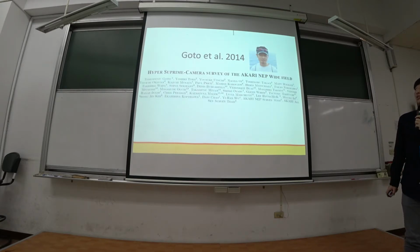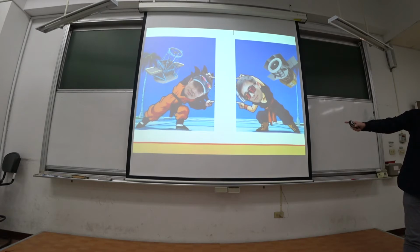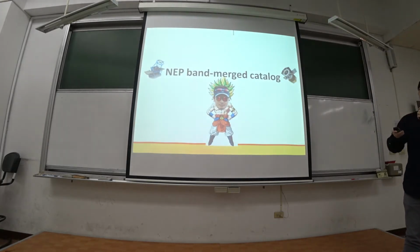But fortunately, in 2014, our beloved Professor Goto wrote a proposal to the Subaru HSC survey to ask for observation time on our AKARI NEP wide field. Eventually, we finally got the deep optical data on our field, which is pretty amazing. Just in case you don't know how amazing this is, I will show you a metaphor. This is a very famous Japanese manga called Dragon Ball. In Dragon Ball, there is one scene where two of the characters do fusion, merging together to become a very powerful superhuman. Imagine in our data, the AKARI data and the HSC data merge together and become a very powerful band-merged catalog.